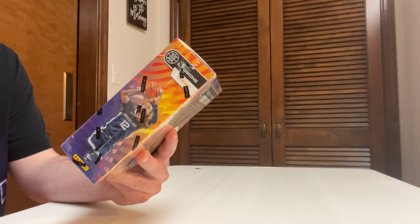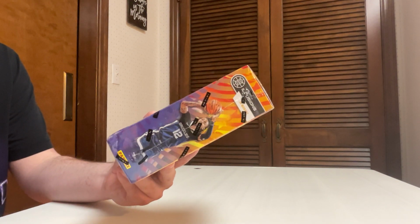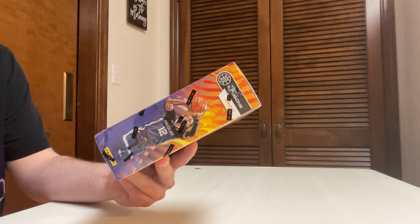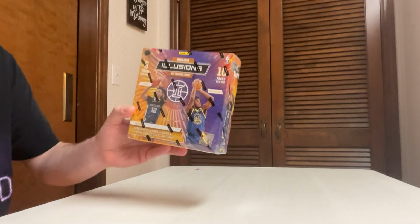6 cards per pack, 10 packs per box. And like always, we're looking for autographs. Autographs and rookie signs and trophy collection signatures. All right, let's get into it.